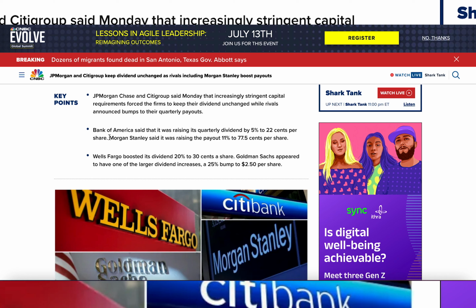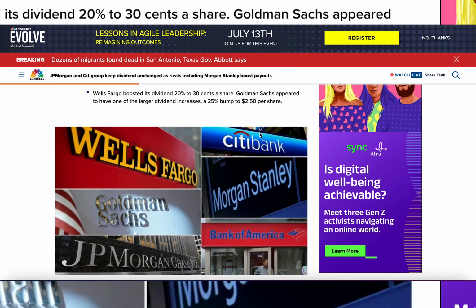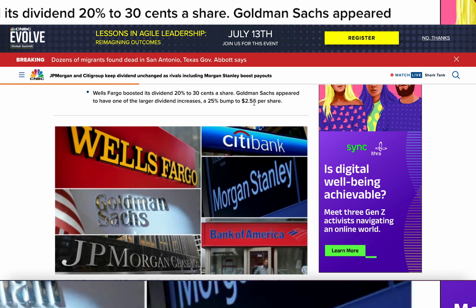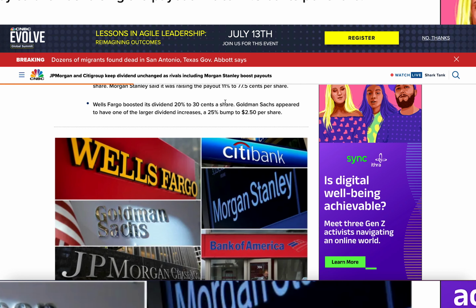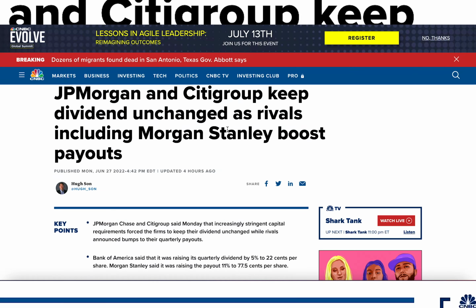Morgan Stanley said that it was raising the payout 11% to 77.5 cents per share, which is very good. Wells Fargo surprisingly boosted its dividend 20% to 30 cents a share. Goldman Sachs appeared to have one of the larger dividend increases at a 25% bump to $2.50 per share. So banks look like they're doing pretty good.